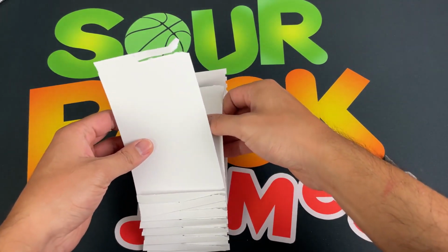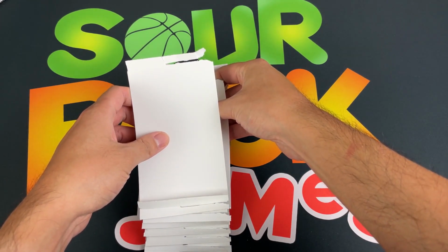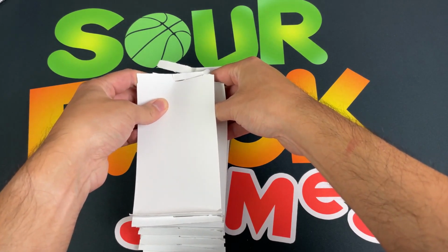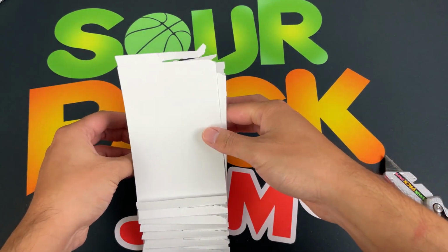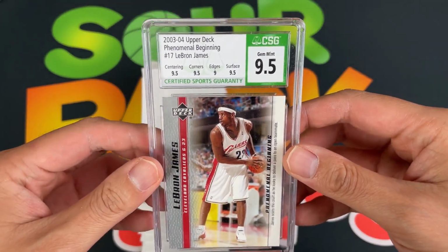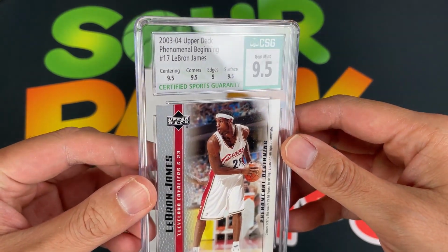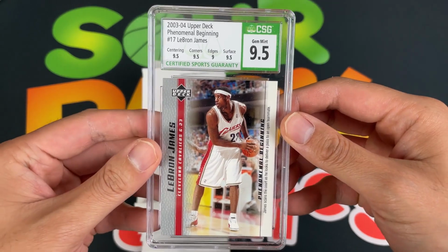We actually have seen the grades for these. I don't know how some of my YouTube friends can just hold out and do a surprise reveal. If a company is going to give me an email and tell me these are the grades, I'm just going to click on it immediately. So first one, right off the bat, got a Gem Mint 9.5 LeBron James Upper Deck Phenomenal Beginnings. And there you go.